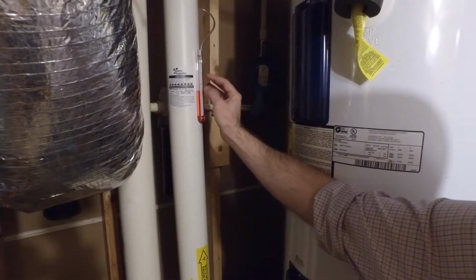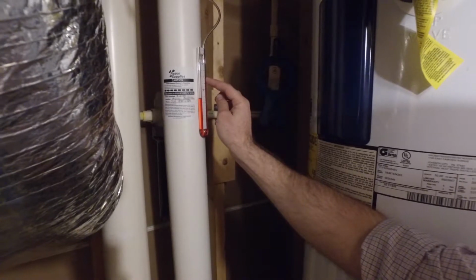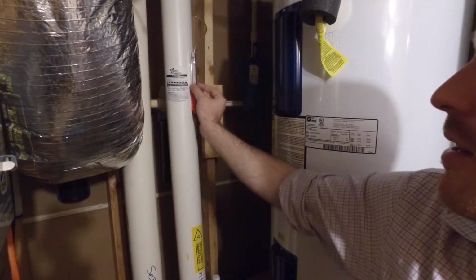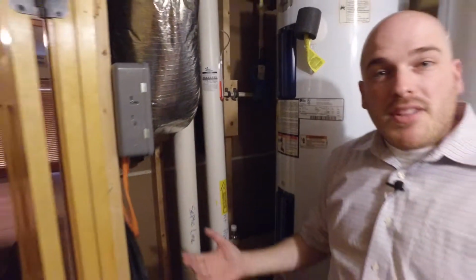If you'll notice, this is cattywampus. This side's low and this side's high, and that's exactly what you want to see to know that your system is working as intended, because the air is pulling up, and that way it's creating that suction, and that's telling you that it's working. If you ever see it go flat to where it's at 0, then you know you need to call your service provider to take a look at it. And that's all that's in your house.